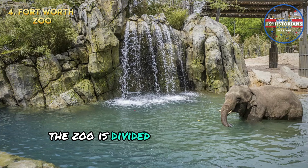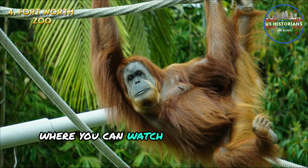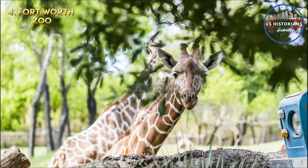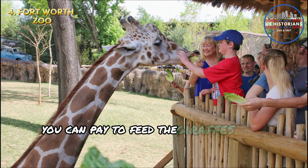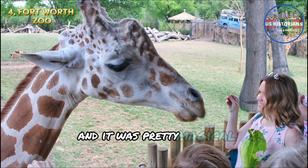The zoo is divided into themed areas like the African Savanna, where you can watch monkeys and apes, and the World of Primates, home to rhinos and giraffes. If you arrive early enough, you can pay to feed the giraffes by hand. We got to feed them when we went, and it was pretty magical.